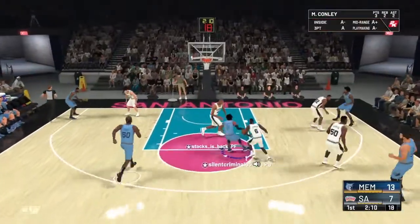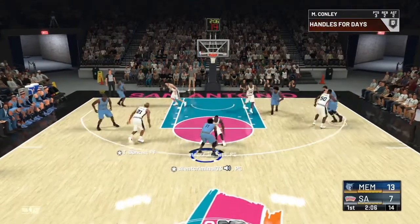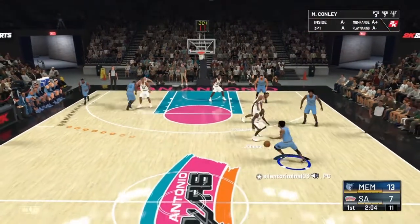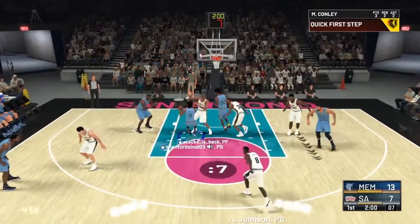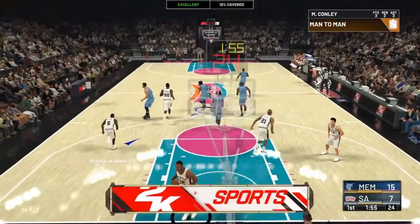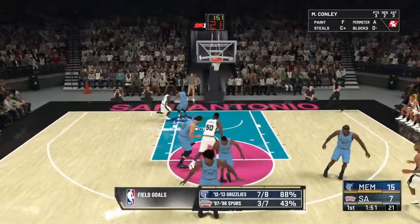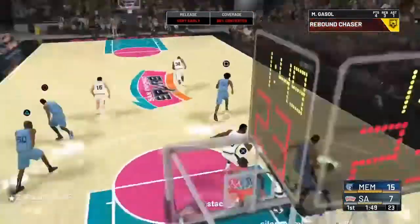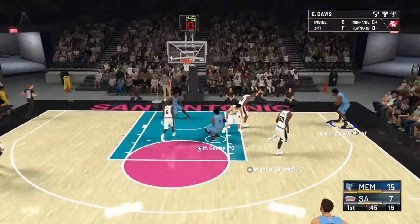And so it's Conley bringing up the ball for the Grizzlies. 6-point game. Pass to Randolph. Six on the shot clock. Worked out real quick. Conley with the assist. Oh, that's just the plus play. Randolph in the catch and shoot. Pretty confident this goes up. And now here comes Conley leading the break.